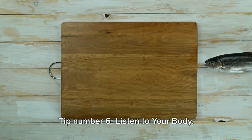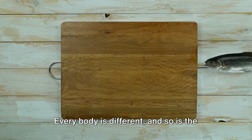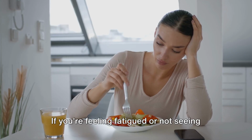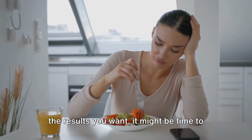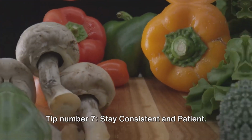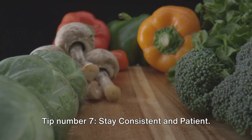Tip number 6, listen to your body. Everybody is different, and so is the keto experience. Listen to your body and adjust your macros as needed. If you're feeling fatigued or not seeing the results you want, it might be time to reassess and make some tweaks.